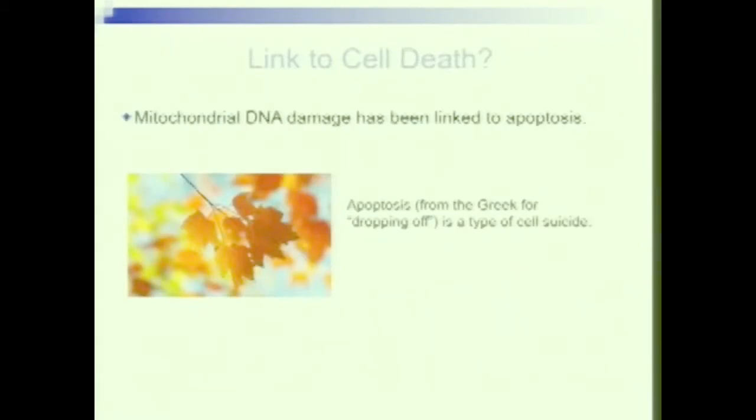But this could actually help to explain cell death that's induced by these compounds, because mitochondrial DNA damage has been linked to a type of cell death called apoptosis, which is from the Greek for dropping off, like the leaves drop off in the fall. The reason the leaves drop off is because some cells die, they commit cell suicide, and then the leaves can drop off.